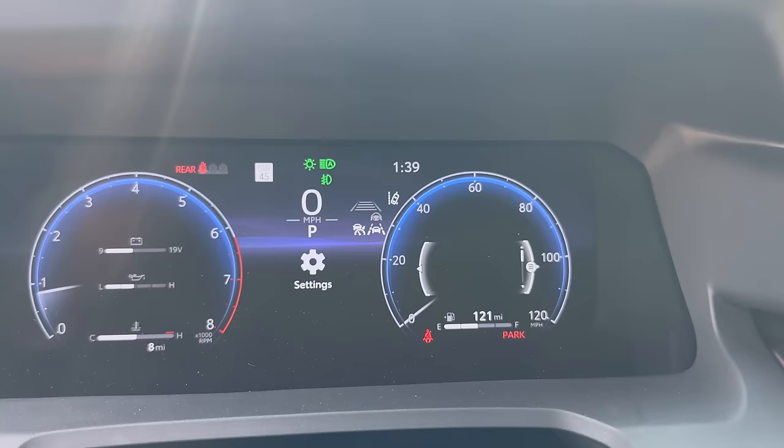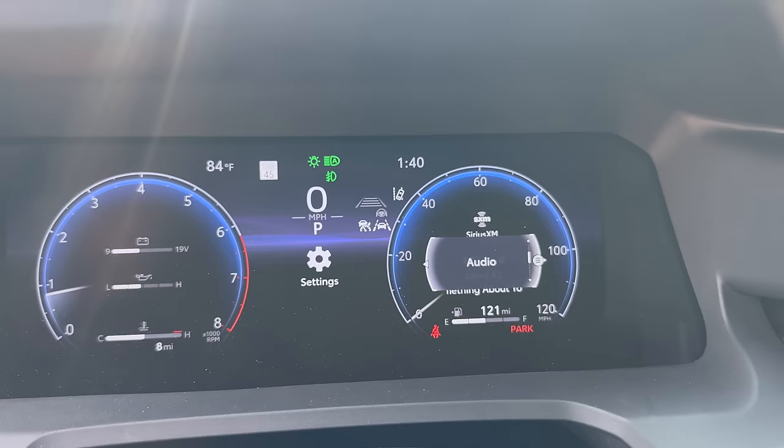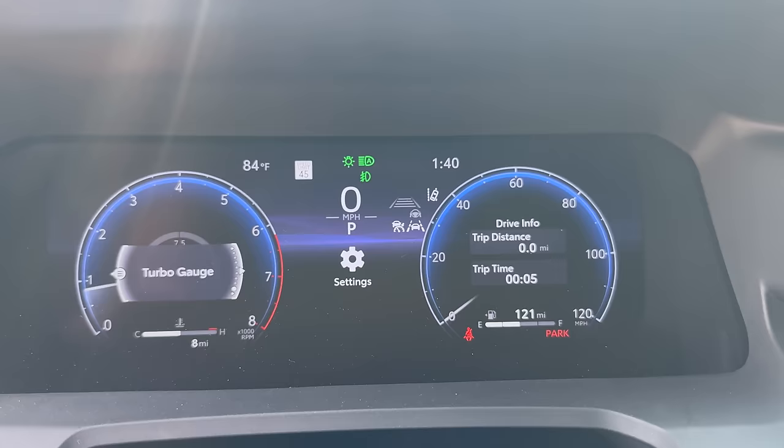It's definitely landing day at RDU Airport. That's Raleigh-Durham International Airport. Driving support, navigation, so you can see a compass there. Sirius XM in the house. Drive info. Scroll over. How about our turbo gauge? See what that boost is like.